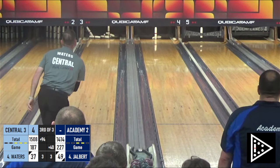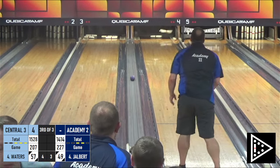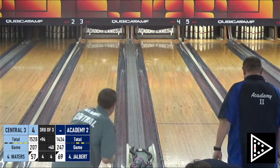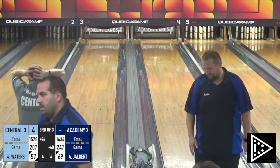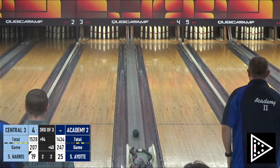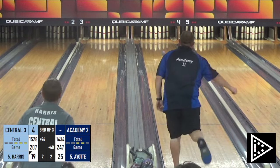Waters on a spare. Its fill is high. That's strike on spare. Jalbert spares on the second strike. So a double strike gives Academy 2 a huge advantage in the string. Not insurmountable, but five strikes combined on Academy 2's side.